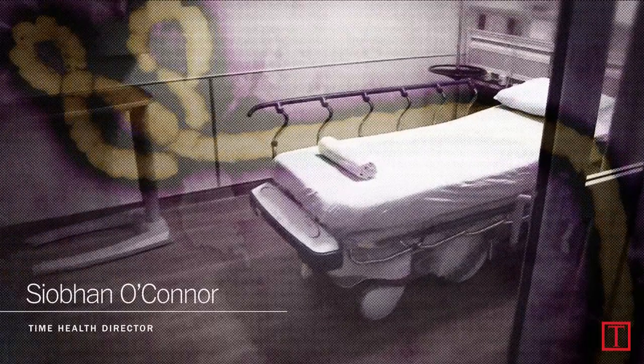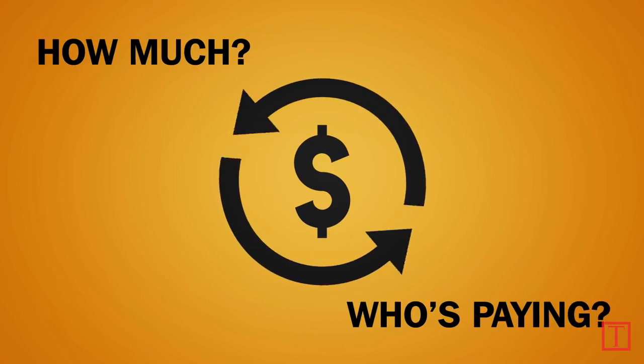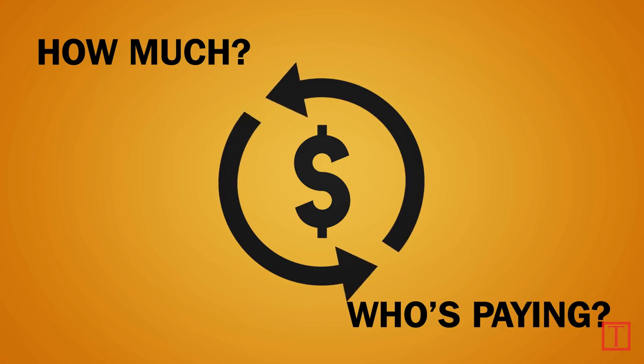The chances of contracting Ebola in the United States are extremely slim, and if you do, you're likely to receive excellent care. But how much would it cost and who's paying for it? The answer is not that simple.